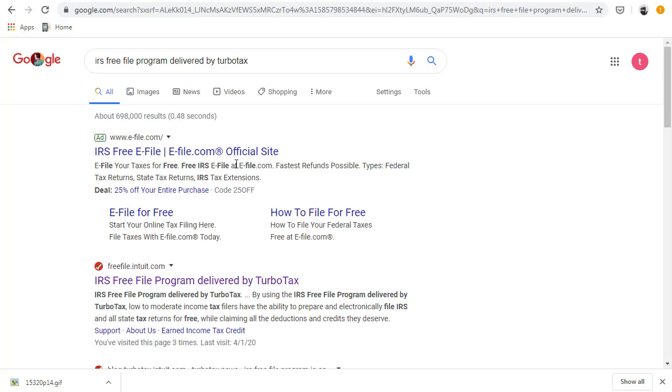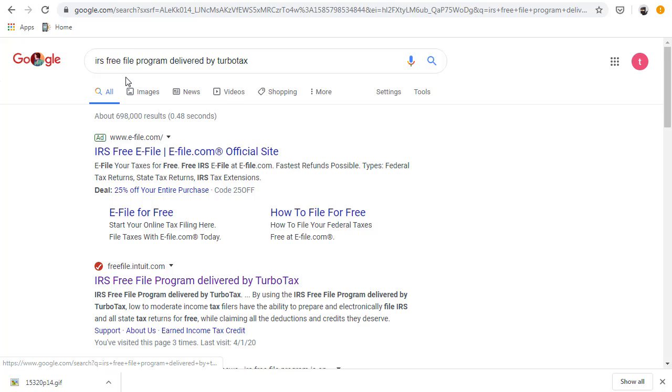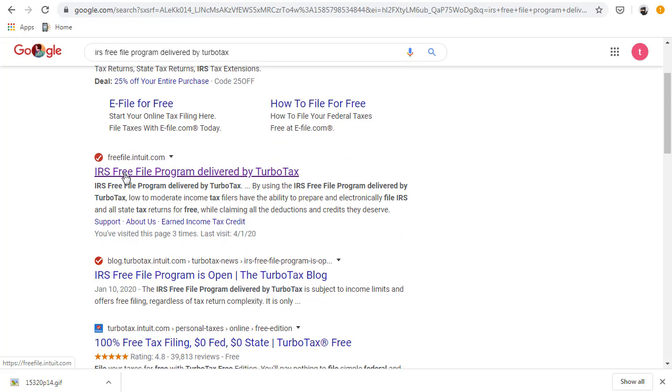If you still need to file taxes, you can still use this to file your taxes for free. Make sure you do a search on Google for the IRS Free File program delivered by TurboTax. Don't click on the first ad. This is an ad, so just go to IRS Free File program delivered by TurboTax.